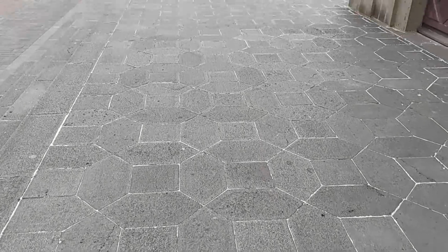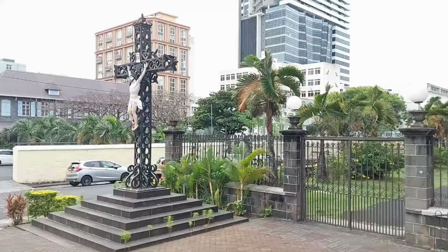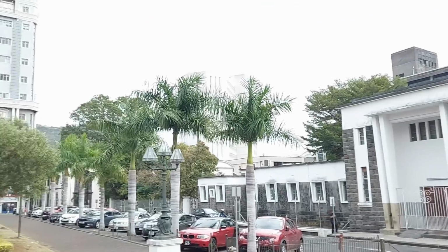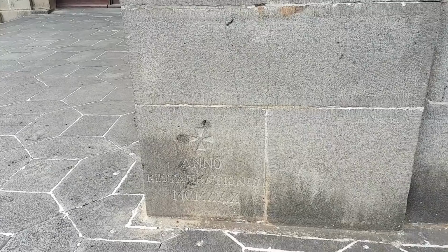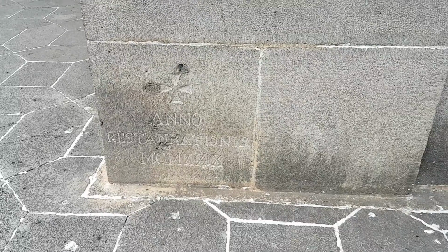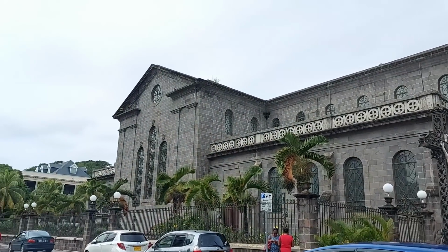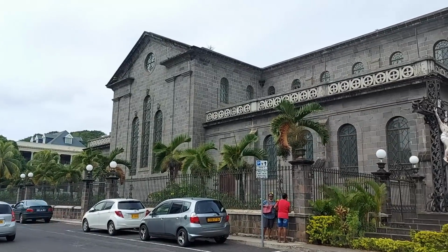Oh wow, how beautifully cut is this? This is actually the ground stonework. So it's actually on the ground, and they cut the rocks beautifully like this. And it's just surrounded by huge buildings. I've just gone across the street so you can see how huge it is. It extends back there. But it is a really big building.